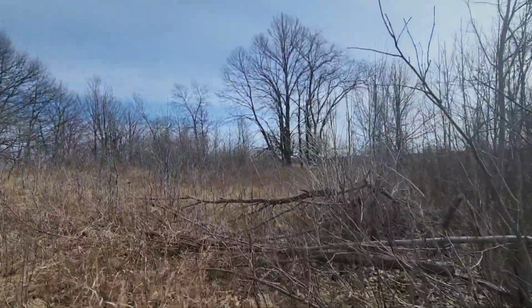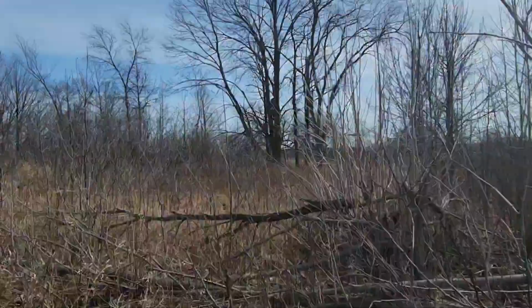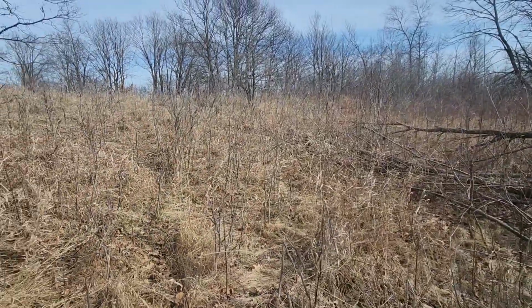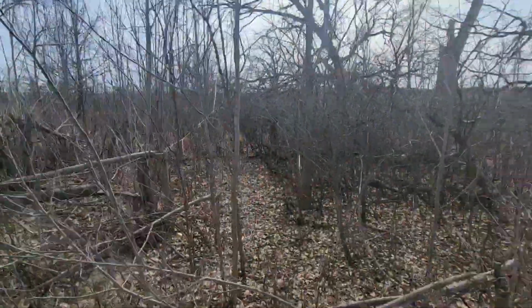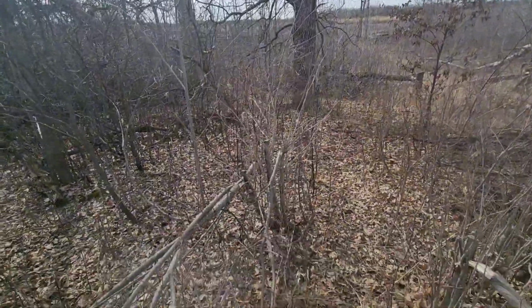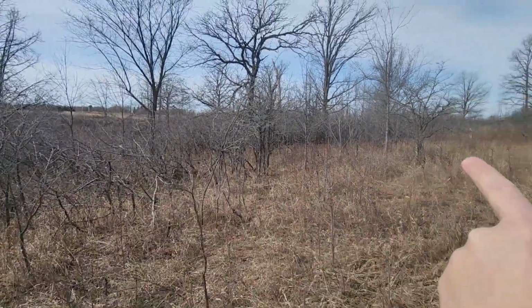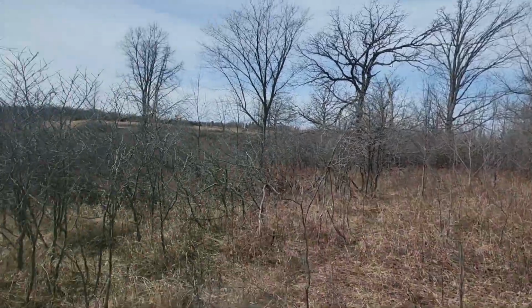There's my stand up in that tree right there, you can see it. I did not shoot him right here. He actually kind of picked me off and went back down in the bedding thicket. But what happened is there's where he was bedded. He popped out there, cut back down.